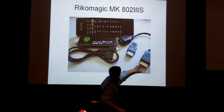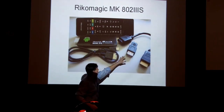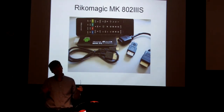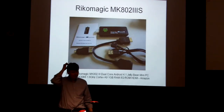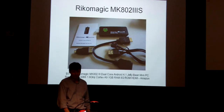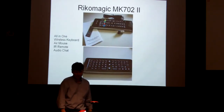This device right here is an HDMI extension, and various USB cables. This is like a cable person's dream, to have all these different sizes, even the SD cards. The Ricoh Magic actually had color pictures in the documentation, I think, which was pretty impressive. Most of the documentation I've seen isn't quite that complete.